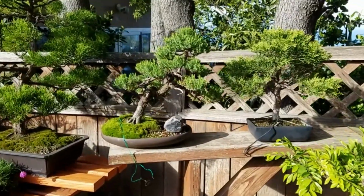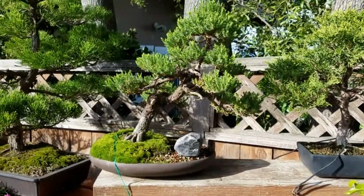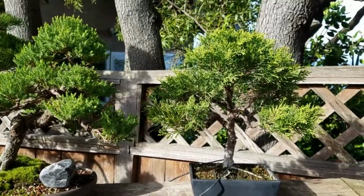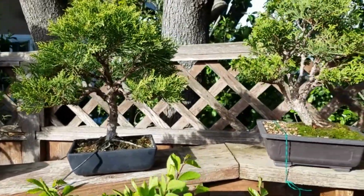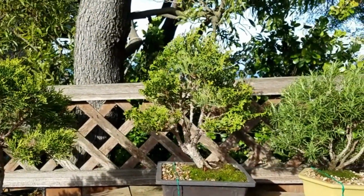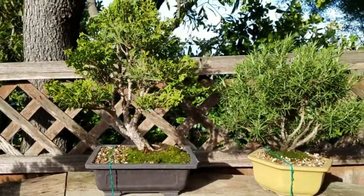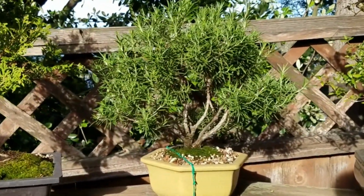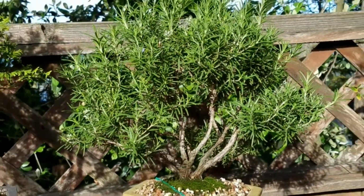And this is another Juniper Procumbens. And right next to it is another Juniper. It's a different type. It's called Sea Green. And right next to it is Thuja occidentalis. These are still young. This is the second year in training. Next to it is another young tree. It's a Rosemary, Marinas, and it's in a clump style.